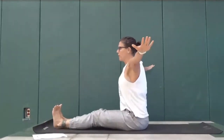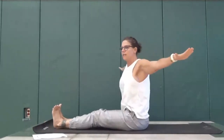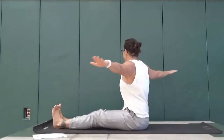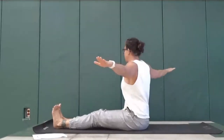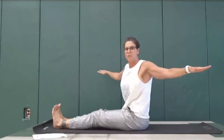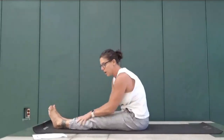And we're gonna move like our helicopter. Drop your shoulders, grow tall, and exhale as you twist, twist, twist. Inhale, center, exhale, twist, twist, twist. Inhale, center, exhale, twist, twist, twist. Inhale, center, exhale, twist, twist, twist. Inhale, center, exhale, twist, twist, inhale, center, exhale, twist, and inhale, center.